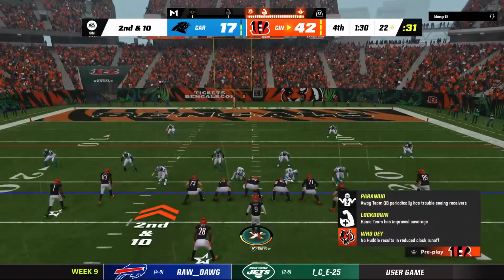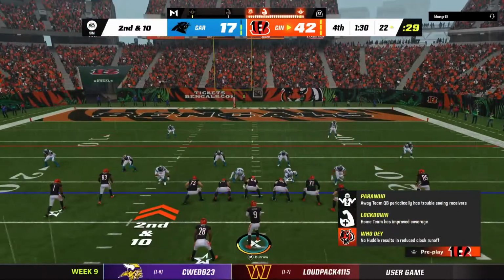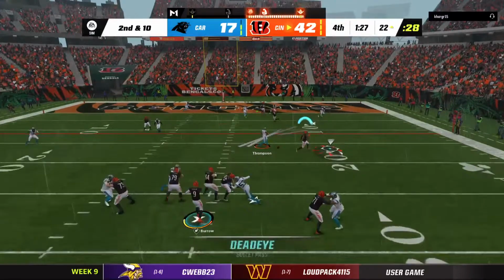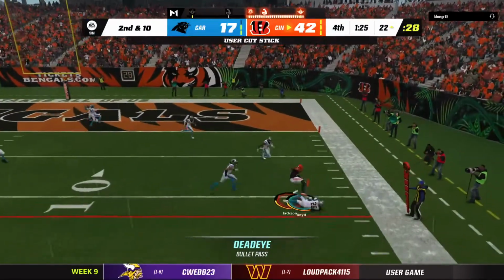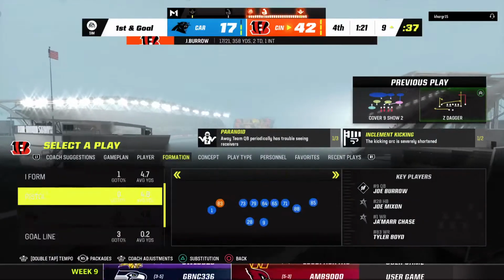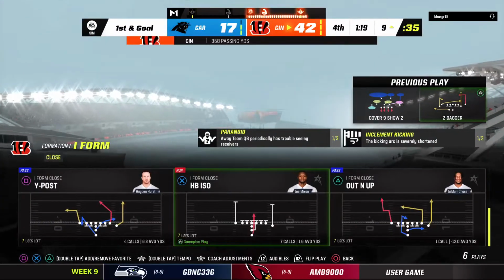An incomplete pass on 1st down. That leads to a 2nd and 10. That one looks like he'll throw here. It completes it to Boyd, and he gets it inside the 10 to the 9. Burrow to Boyd there for the Cincy 1st.